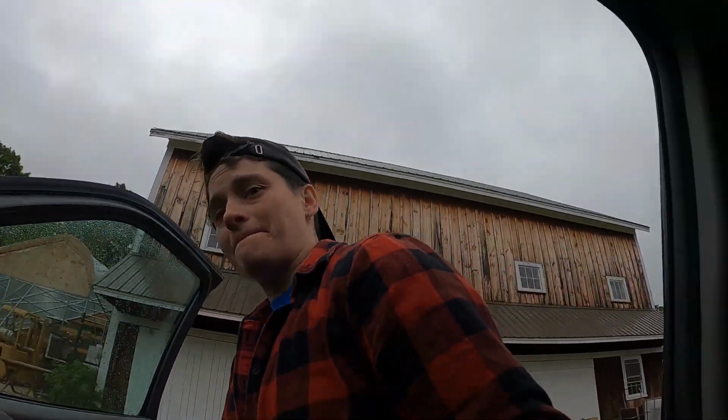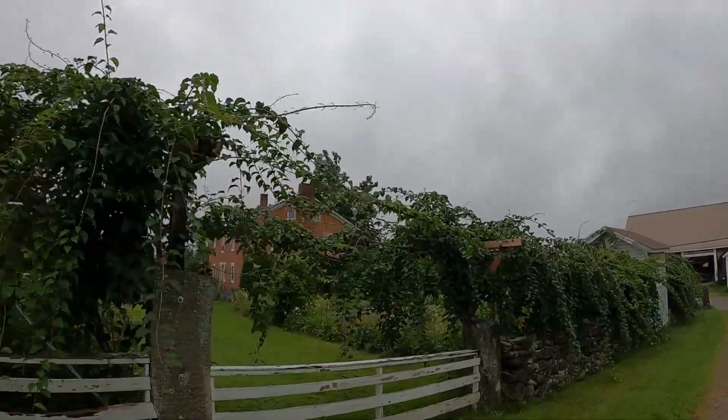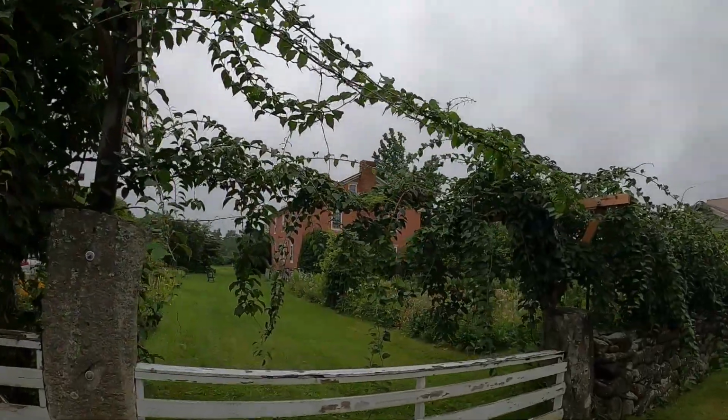So I think now we're gonna hop in the truck and we're gonna go show you the other side of the road. Oh my God, it smells like a dog in here. Actually, it's mostly mothballs that smell. Great. So it's the other side of the road, the side that we live on. So there's a bunch of cool things over here. One is the big brick house that you can barely see through the kiwis.